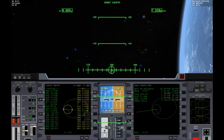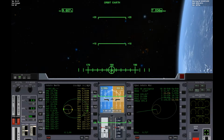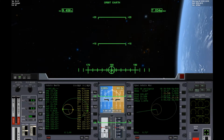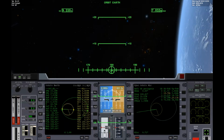10 seconds. 5, 4, 3, 2, 1, 0. Okay, so watch that DT min value. And we'll see if we can get anything that is really nice. Hopefully we do.